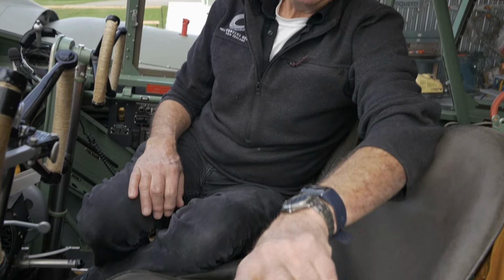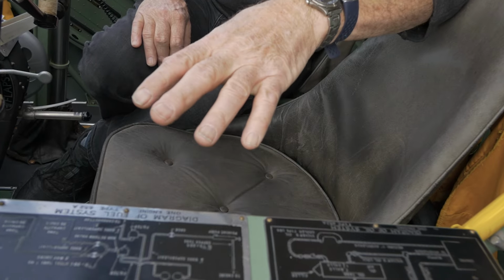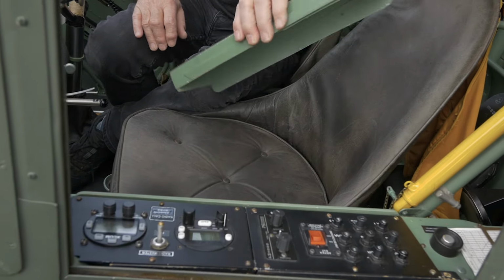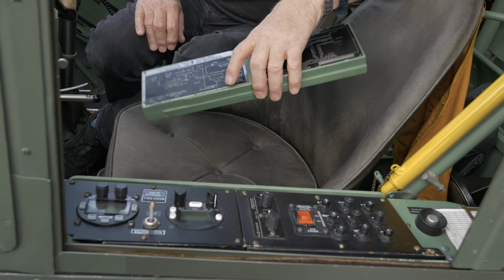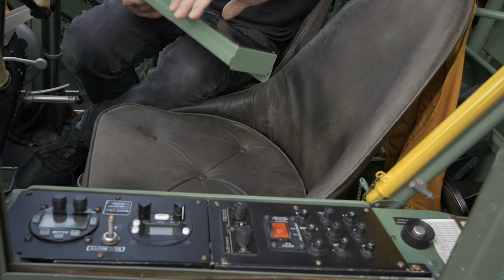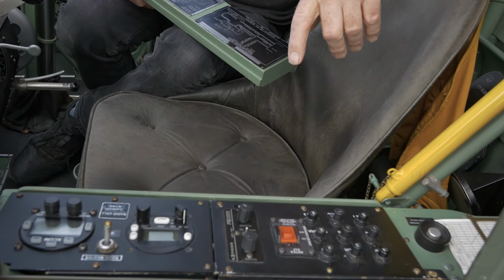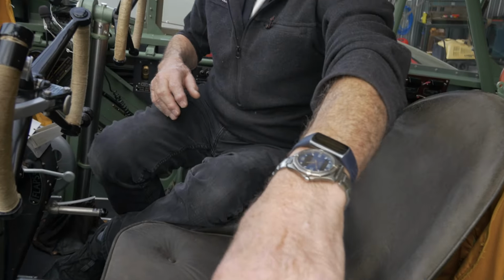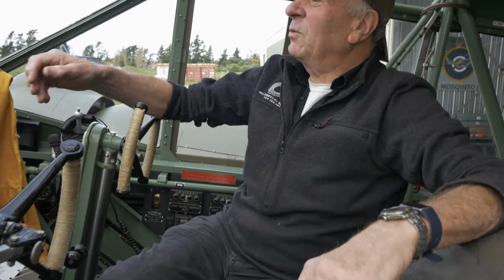So we've tried to keep the cockpit instrument panel as original as possible. We have had to make some concessions to modern days with transponder and radio, but we've managed to hide them. Here we have the diagram of the fuel and oil system, which was always on the shelf, but we've made a little box there and we take that off when we're flying, and here we have the modern radios and electrical panel, intercom, what have you, hidden away underneath. Same with the fuel flow.